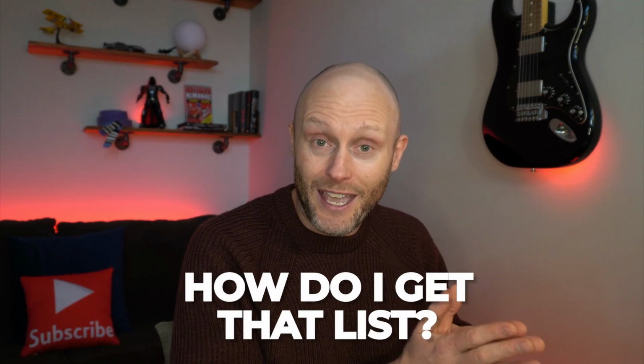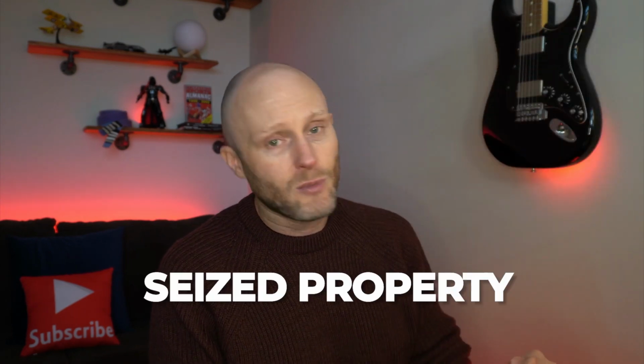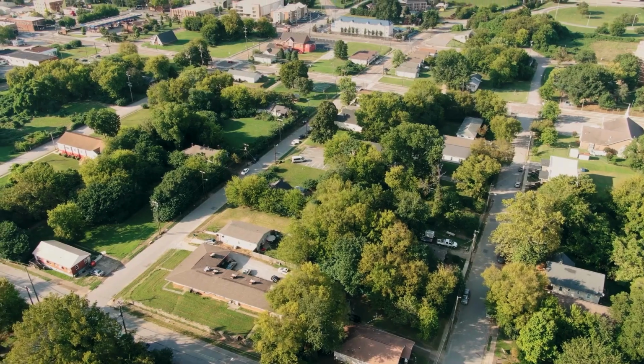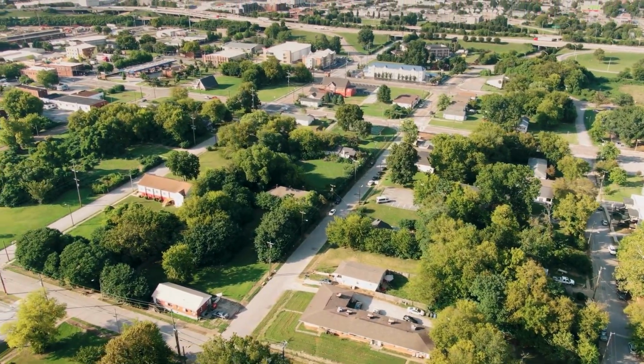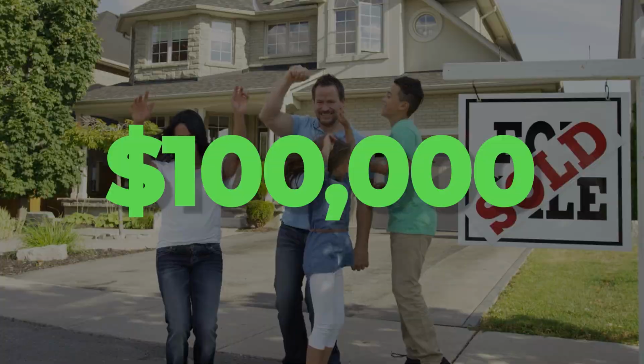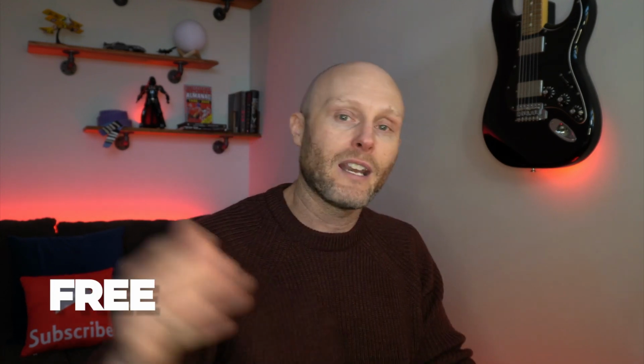And then you say, how do I get that list? Because here's the cool thing. That is now a seized property by the government, also referred to as an over-the-counter tax deed. So these are properties where you don't have to bid against anybody. For example, we have people who buy properties that are worth $5, $10, $15, $100,000, literally sometimes for 5 to 10 cents on the dollar because they didn't sell at the auction. What that means is there's nobody to bid against and you get it free and clear.